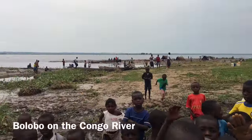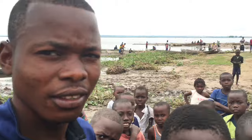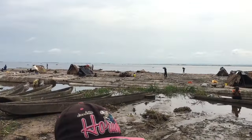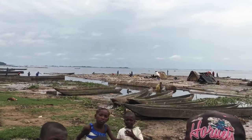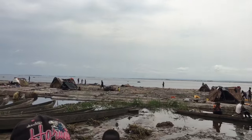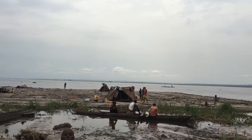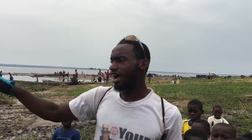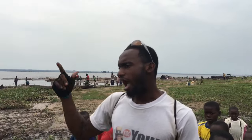We walked along with Ezekiel here showing me the way, and we found these people that live on logs. You can see their pirogues right there, and then they live there. He says that moves, but I don't see how it can move. It's too huge. What's remarkable is that those guys are bringing those logs to Kinshasa. They're from Mbandaka. It's for a lumber company. And they use 2 or 3 canoes for pushing those logs to Kinshasa.